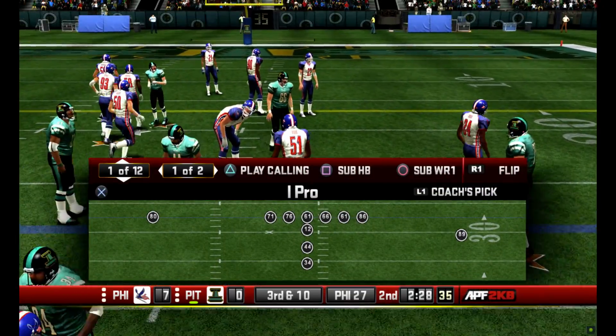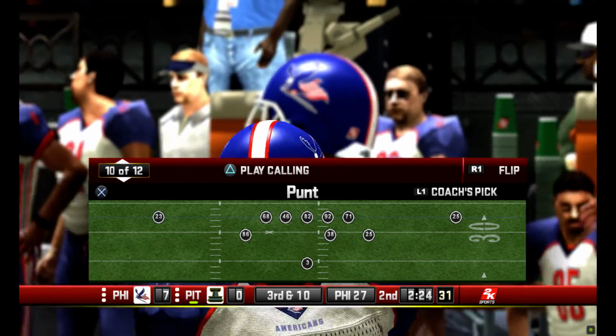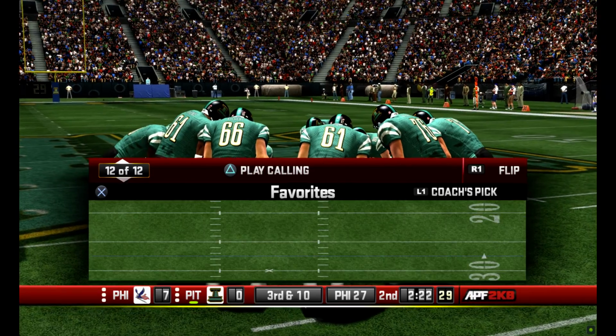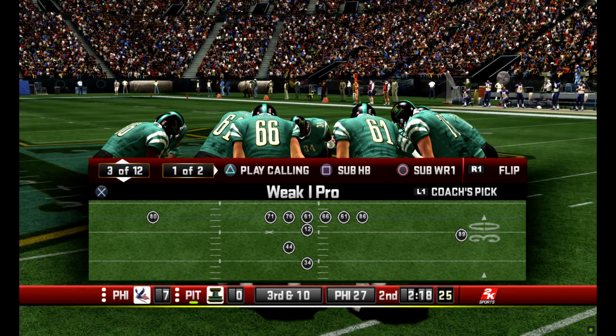The 27. Nick Park targeted the ball carrier early and didn't even let him get back to the line of scrimmage. Nice job eliminating any forward progress on that play. That will bring up a third and long.